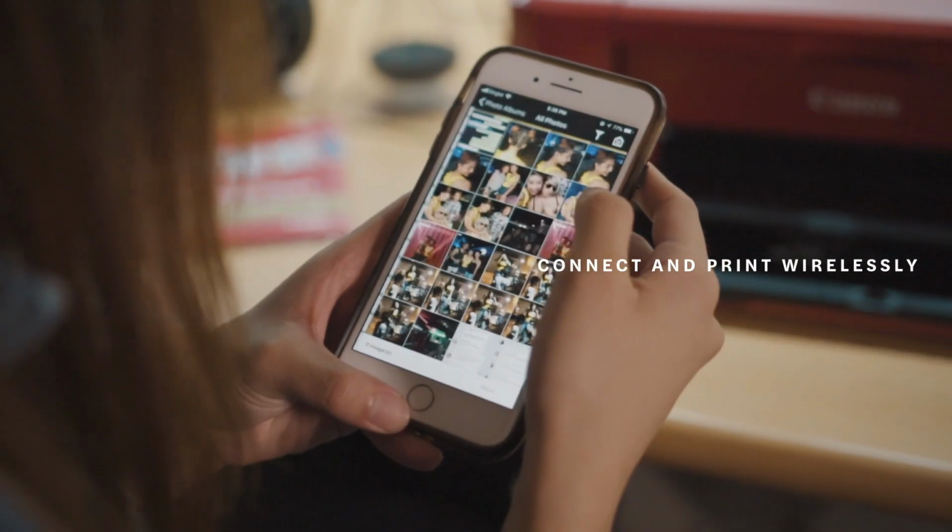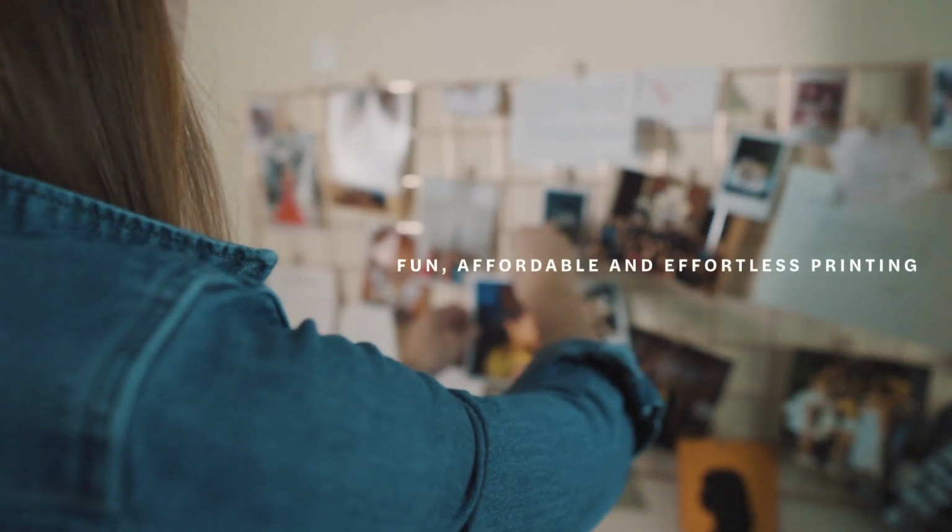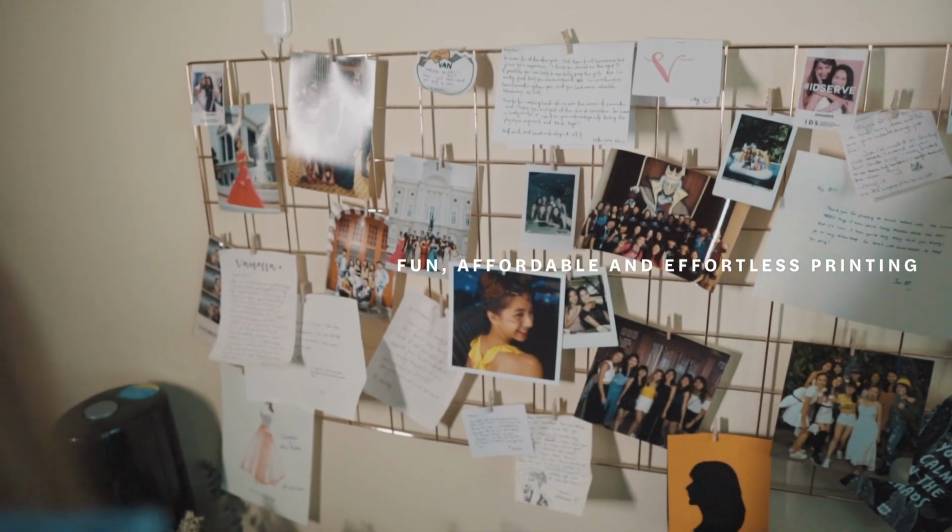So I'll simply connect my phone with the printer via Wi-Fi and print the moment I receive a new file. The Canon E-series printer has made decorating my room so much more fun, and printing my study materials convenient, affordable, and effortless.